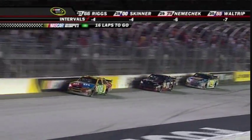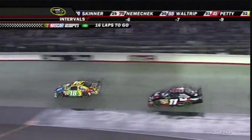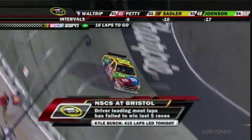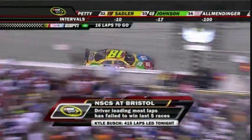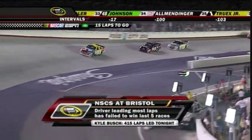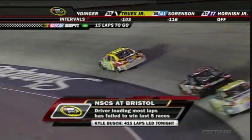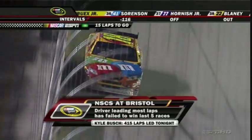Yeah, he continues to be the faster car of this group. Kevin Harvick is fast. He's caught these guys. We told you earlier in the night that the driver who has led the most laps here has failed to win the last 5 races. Tony Stewart was the guy 3 times, and now Kyle Busch.